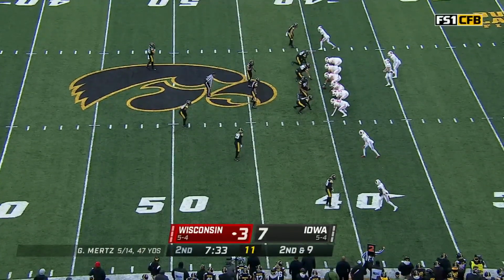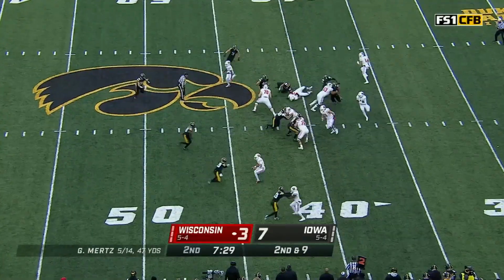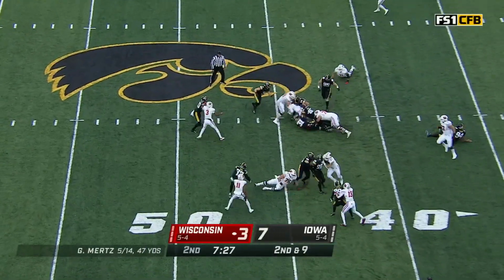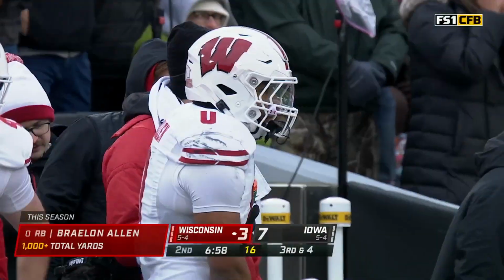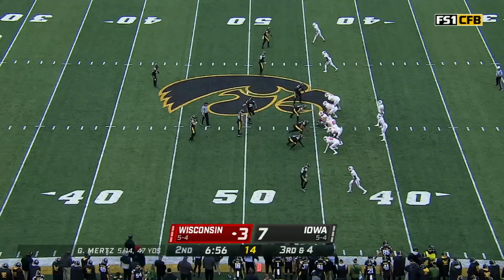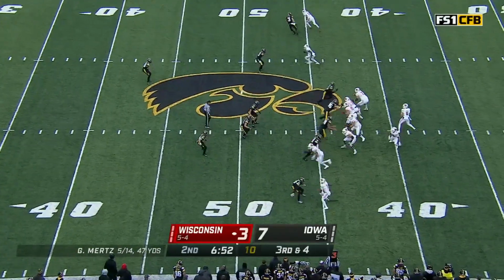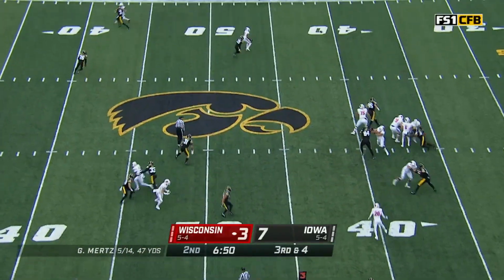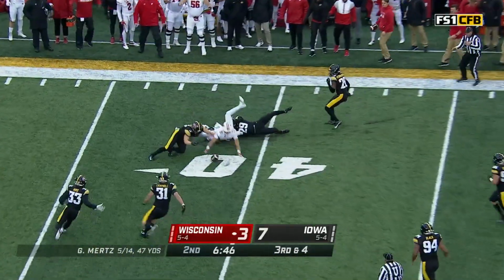DeJean tied for 3rd on the team with 50 tackles coming into this one. Allen cuts it back up inside. Jack Campbell. So he's had over 1,000 yards as a freshman and a sophomore, just the 5th Badger back to do so. 3rd and 4 here. And that is complete to Skylar Bell. First down, ball's down.